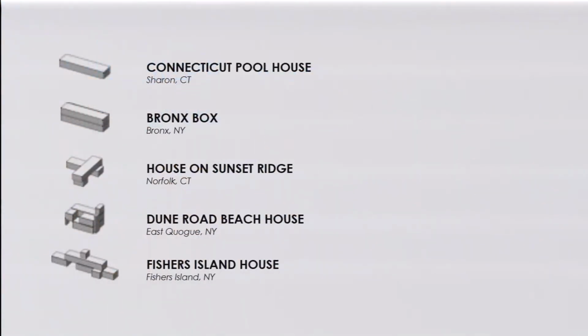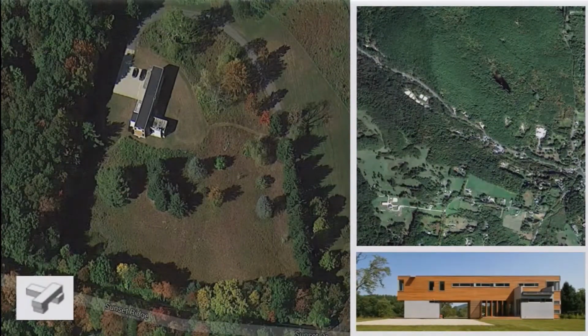So I'm going to jump from the Bronx back up to Connecticut. It's just outside a quaint little New England town of Norfolk. The site sits on a bluff. There's a spiral driveway approach that existed. There was an existing house on the site. We burned it down and had the local fire department come and put it out, and our client got a tax break because they got to practice on it.